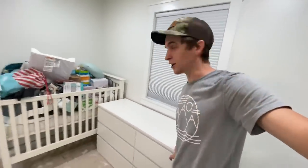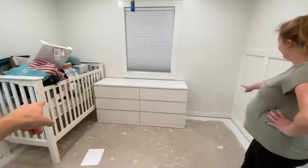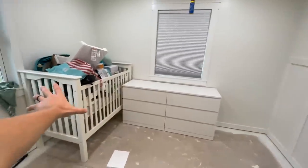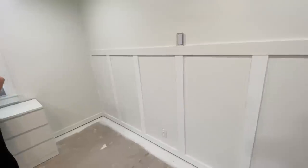We are getting super close. We brought the new dresser in. We got the bed set up. We decided we're going to put the two beds, yeah, it'll fit. So one bed here, the dresser, and then one bed here. Maverick, go to bed.